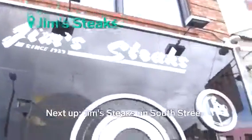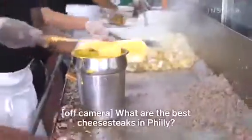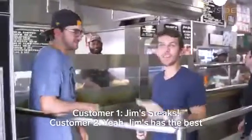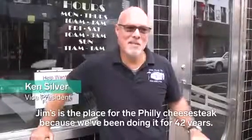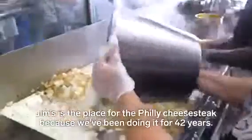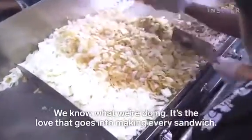Next up, Jim's Steaks on South Street. What are the best cheesesteaks in Philly? Jim's Steak. Yeah, Jim's is the best cheesesteaks in Philly. Jim's is the place for the Philly cheesesteak because we've been doing it for 42 years. We know what we're doing. It's the love that goes into making every sandwich.